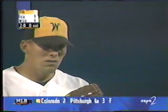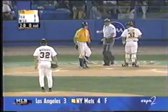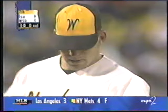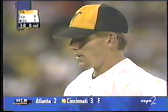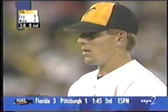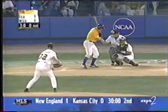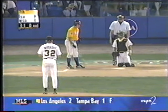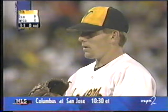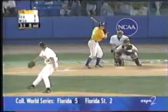Made second team all SEC this year as voted by the coaches. Travis Wyckoff is on for his second inning of relief. He came out of left field to end the last inning. Wyckoff strikes me as one of those guys that's the prototype college pitcher. He's just a battler. He wants the baseball. He wants to be out there.